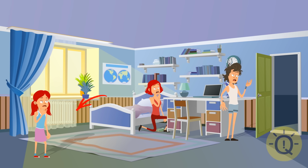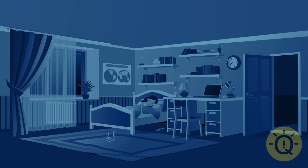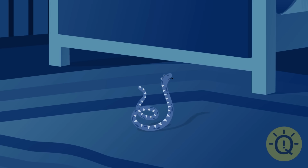It was in the walls. At night, when it was quiet, the snake would crawl out in the open, but when everyone woke up again, it hid inside the pipes and between the boards.